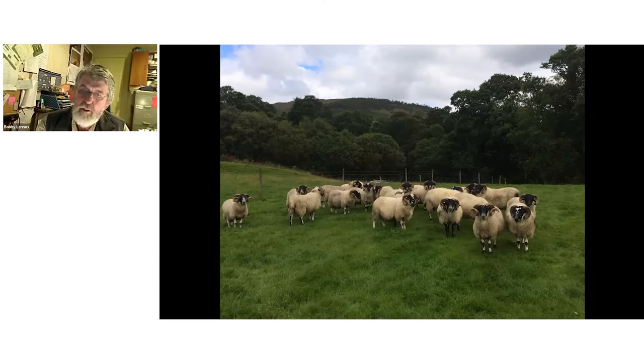Used to be left out on the hill to lamb, but the foxes are not kept under control so much, and badgers, you can't do anything about them. And they're becoming a bigger problem. So we don't lamb out on the hill now, we just lamb in the hill parks. But the singles are left to get on with it themselves.